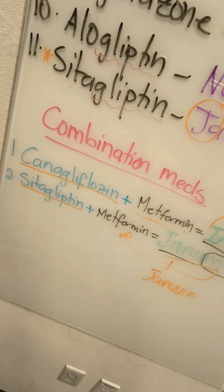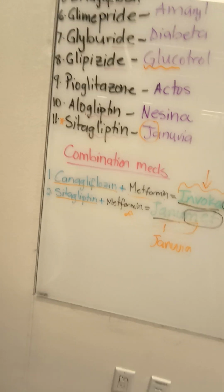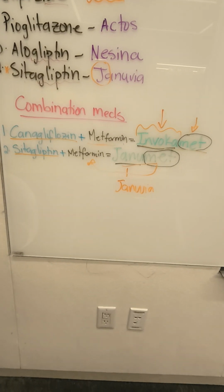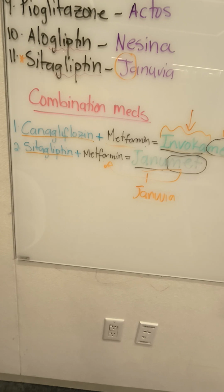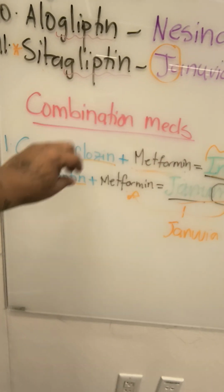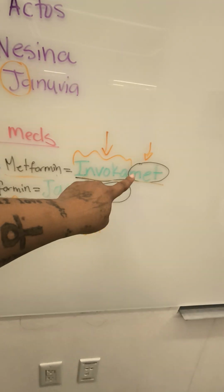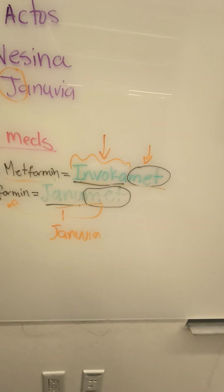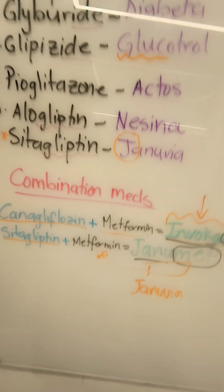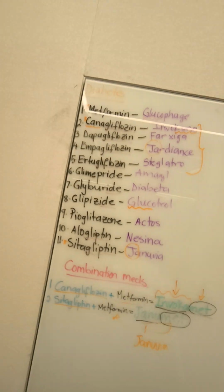So combination diabetes medication, canagliflozin and metformin, these are the medications that you can take orally, by the way. Metformin is a pill, canagliflozin is also a pill. So these are medications that you have to swallow. You cannot inject these. Canagliflozin and metformin are Invocamet. Sitagliptin and metformin, its brand name is Janu-Met. Okay? So, next, let's go back to our diabetes medication.